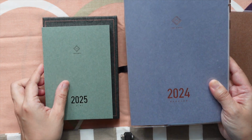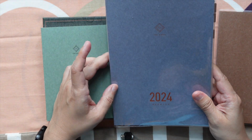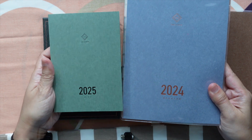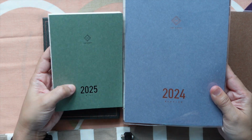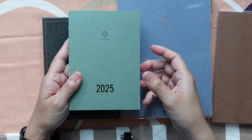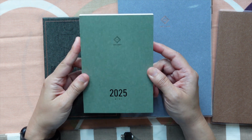So this is the cover color for 2024. It's like a slate blue kind of colorway, and 2025 is a green one, a muted green one, which I think is very refreshing. It's easy on the eyes. It's not a bright green kind of color, which I really like.